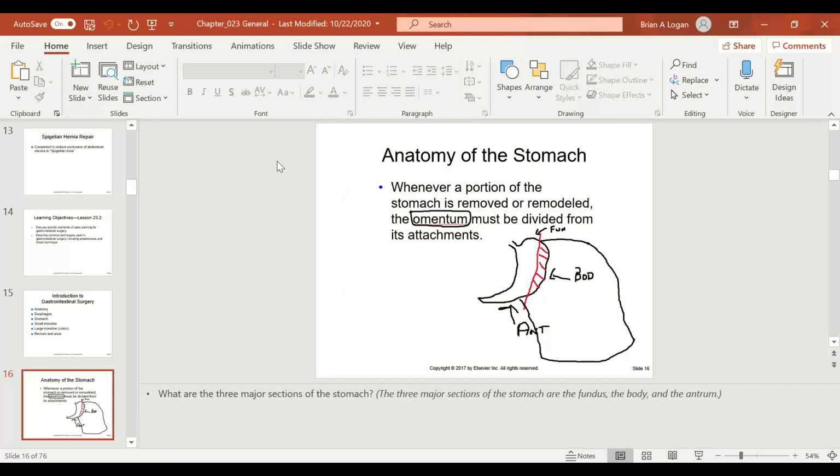Mr. Logan. Yes. What was the name of that sheet that you said was part of the bottom portion of the stomach? You said Odin or Om? Coming up right now.